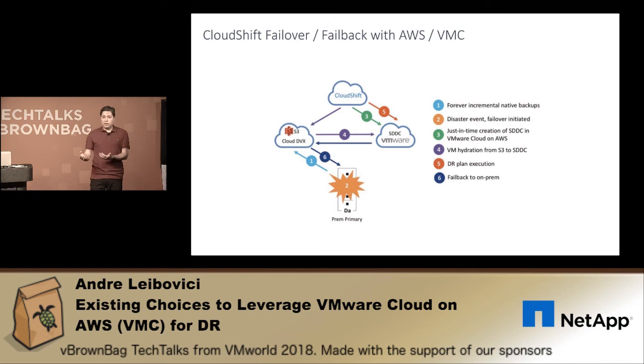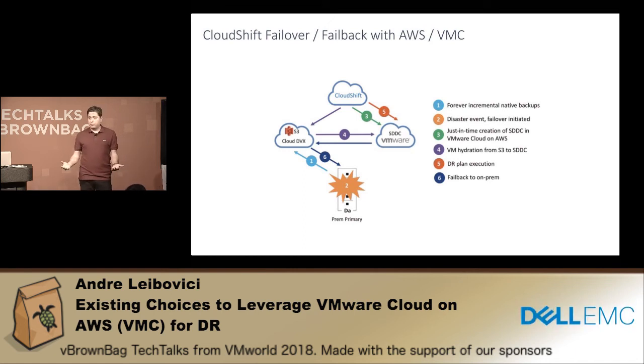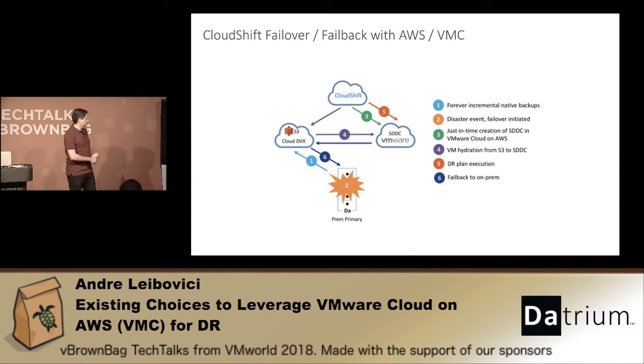But if you are an SRM customer, we do have SRA plugins, so you can also leverage SRM. Now, you might have other solutions that you want to be part of your entire DR scenario, and you can orchestrate everything together and then execute the DR plan.